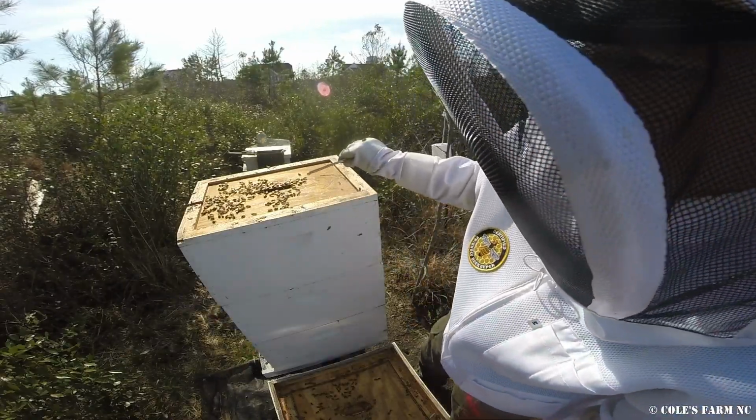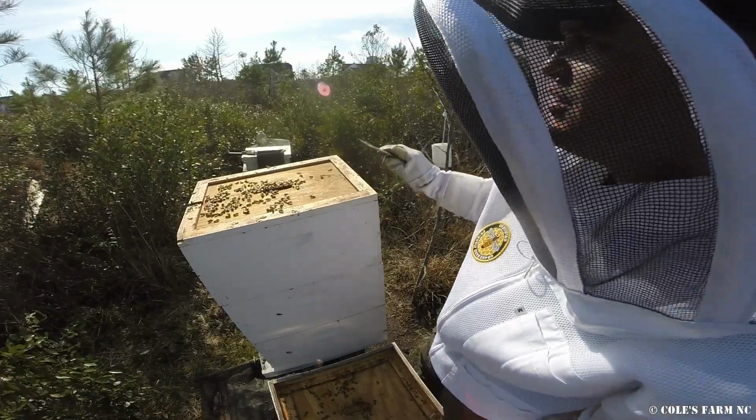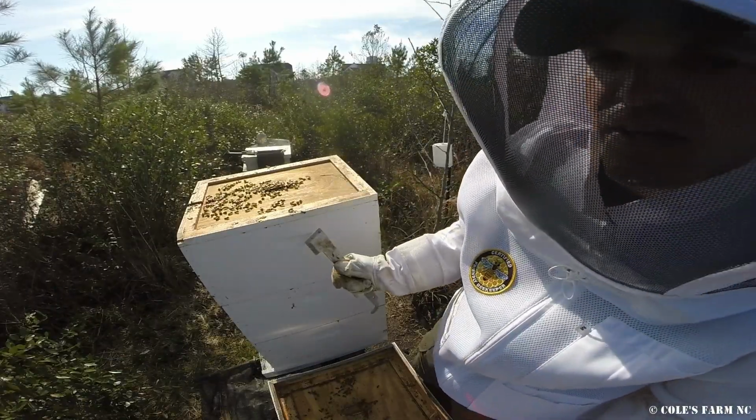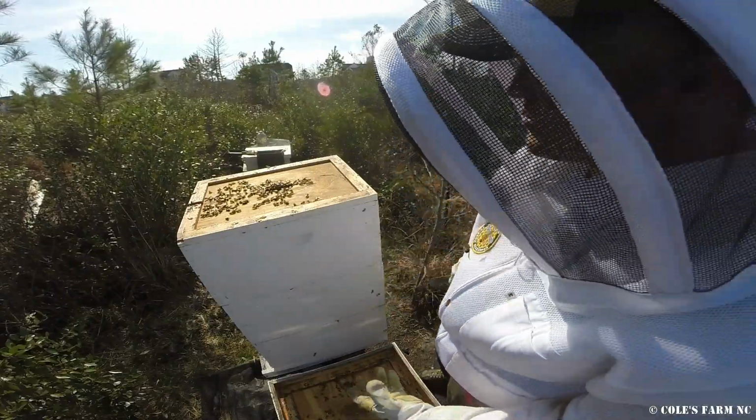But this many bees up top, well, I mean, it's not really that many, but just more than I'm used to, might be a pretty good indication that this hive's pretty full. Surprisingly, because it's 3 deeps.